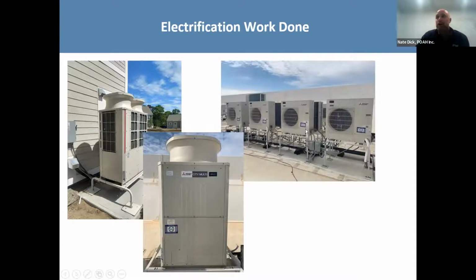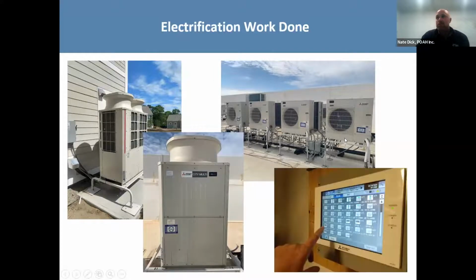In some cases, we have one-to-one systems that are installed. I think that's in Boston, that image that just popped up on the top right. And this is just a shot of the central controller that we can utilize to manage the large central systems to help control space temperatures, look at trending data, figuring out how the system is satisfying temperatures when it's running, how much energy it's using. And I'll talk a little bit more about that.